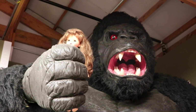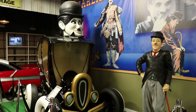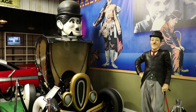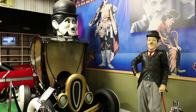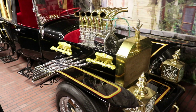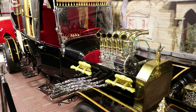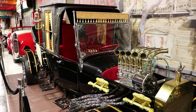This place is crazy. This is a custom Charlie Chaplin car. It was built by Jay Ohrberg as part of his Tributes to the Legends tour. It looks right out of a cartoon and Charlie Chaplin's head is on top. This is the Munster Koach, a 1964 Ford. It was designed by George Barris, and a lot of work went into this thing.